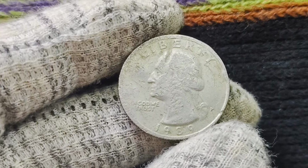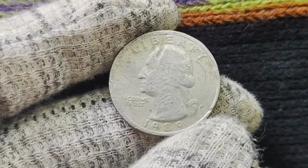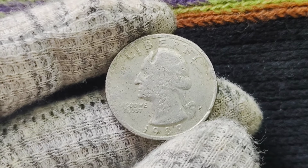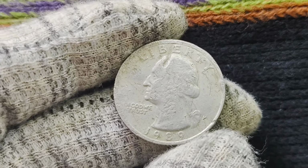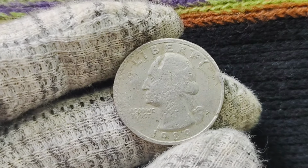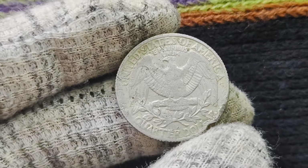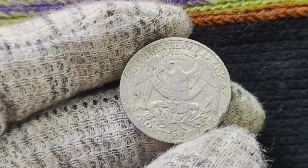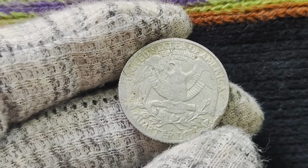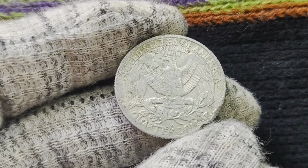Let's take a closer look at how to identify a double die error on a 1989 P Washington quarter. The first thing you'll want to do is carefully examine the obverse, especially around the date and the word Liberty. If you notice any doubling or a second, faint impression of these features, you may have found a rare coin. The doubling effect can often be seen as a shadow-like double image next to the original design.